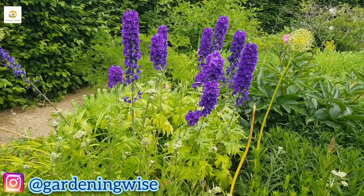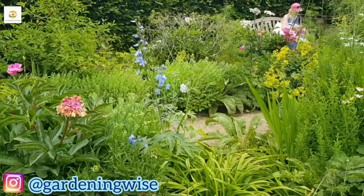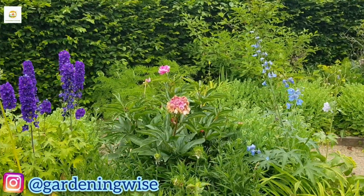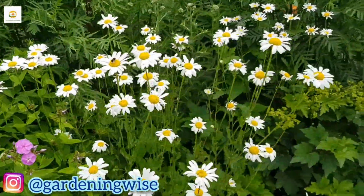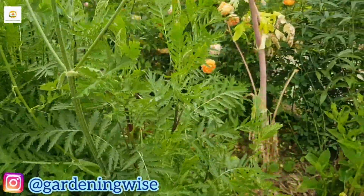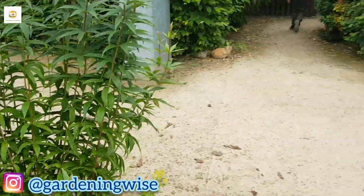Here I spotted some delphinium plants in bloom and they are looking so beautiful. Peonies are nearly done, and this one is indigo blue delphinium, and I have got this one in my garden which is looking so beautiful. And all these daisies are blooming so beautifully and filling up the border with their white blooms, and you can spot some orange roses in there.